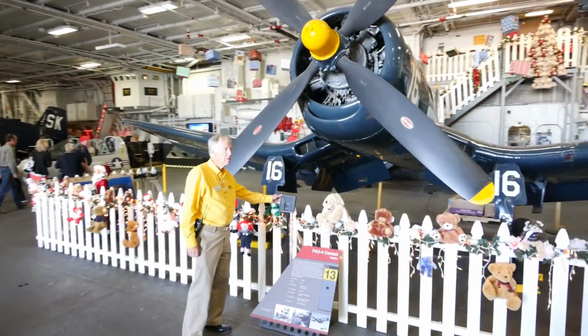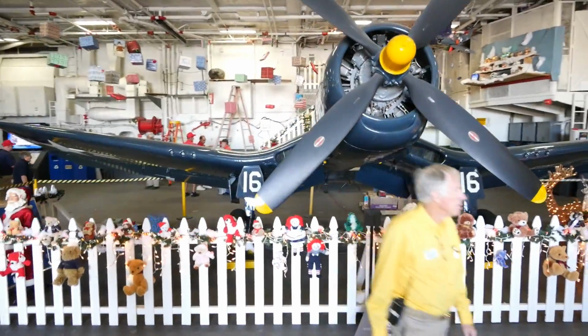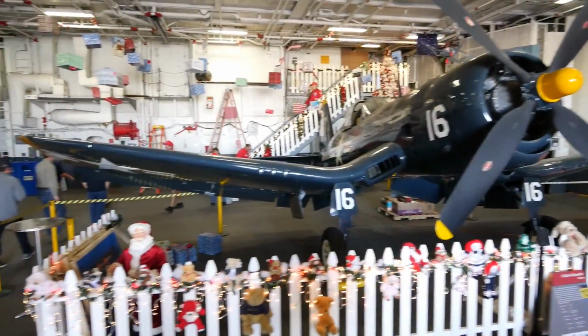There's lots of aircraft set up in the hangar bay, although most of them didn't actually land or take off from the aircraft carrier.